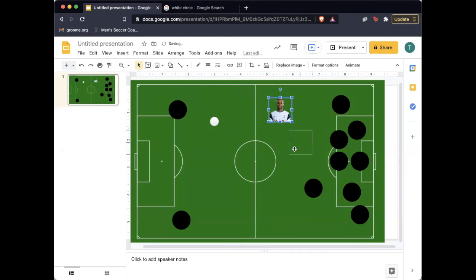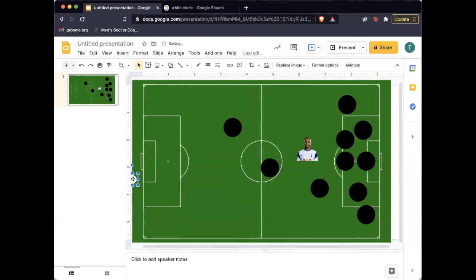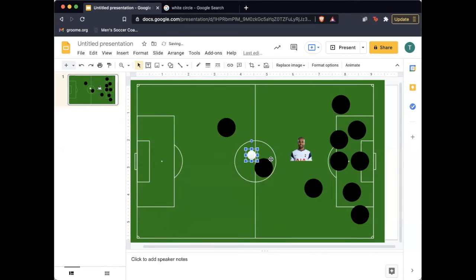But someone cleared it out to Lucas, so the ball was coming this way. Son was up here, and then Lucas just flicked it on to Bergwijn, and that left Son making that run, and then Bergwijn coming up and playing the ball out to Son, and then Son worked his magic and scored. But I think that shows the benefit of the system.